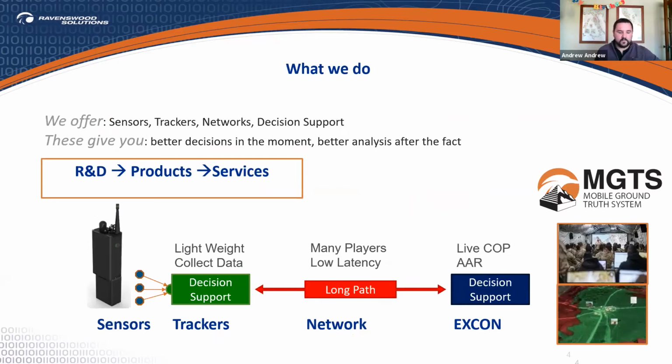So the gist boiled down of what we offer is improved decision-making. We take sensors, trackers, network, exercise control hardware, and we exploit them all together to improve situational awareness and therefore increase your ability to make accurate and timely decisions. We support the entire product life cycle, from the R&D to production, as well as deployment and further analysis and post-design services. So we are integrated, so to speak, in terms of the sensor and tracker end, the network or long path end, and the exercise control or decision support or after action review end.